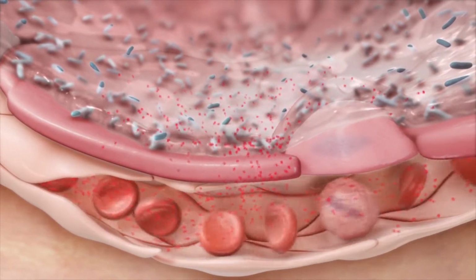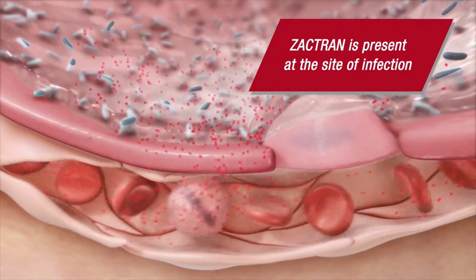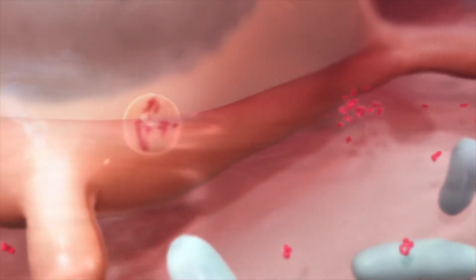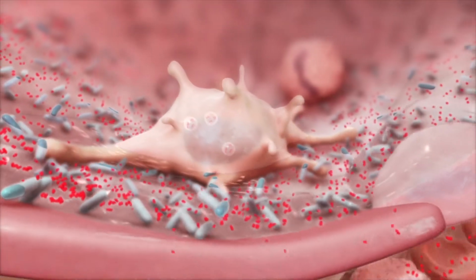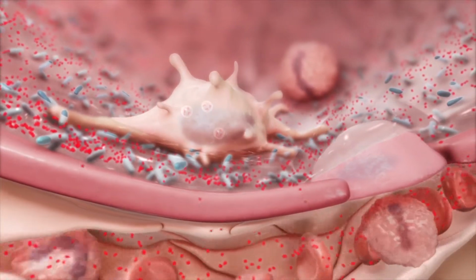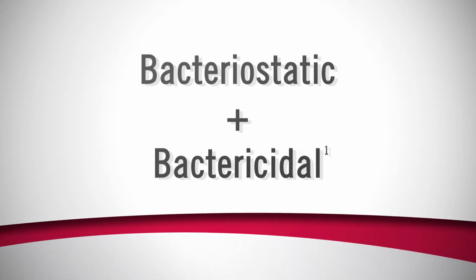ZACTRAN travels with these cells to the site of BRD infection, the pulmonary epithelial lining fluid, or PELF. Once there, the defensive cells engulf the bacteria and ZACTRAN attacks it. ZACTRAN exhibits both bacteriostatic and bactericidal effects.